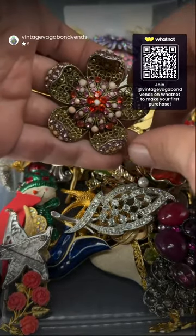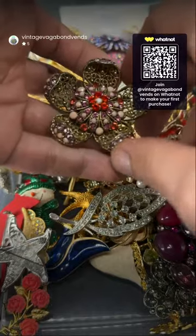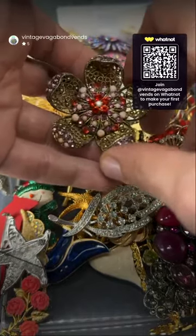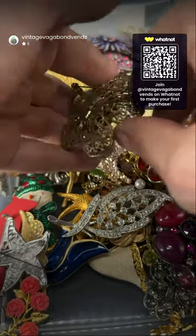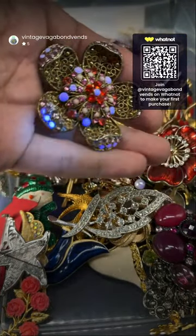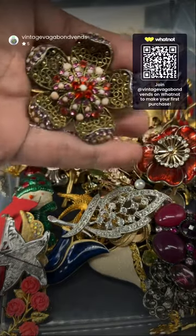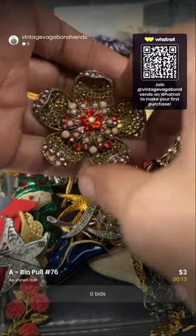Alrighty, so we got opaque orange purple rhinestones, an absolutely stunning filigree floral brooch. Got that dome center. And then there is the back. It is unsigned, absolutely stunning. Yep, it's pretty much those faux pearls. Alrighty, we're gonna start at $3, 15 seconds, sudden death.